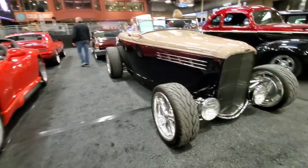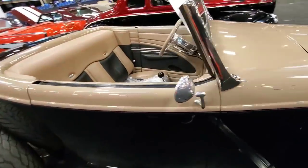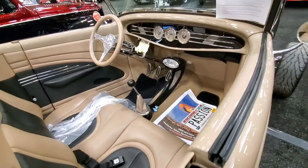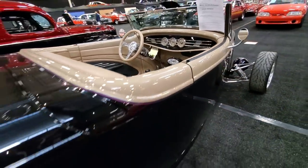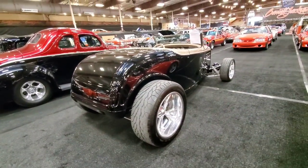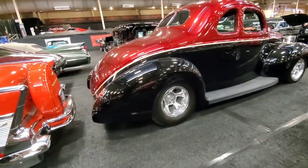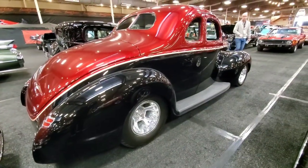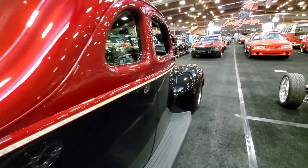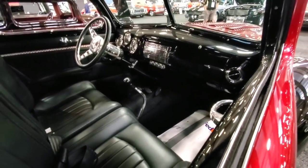This 32. Nice. Hard to say. I've never seen that 32. That wasn't nice. And they made this. Got vintage air. But they kept it with pedals and gears. They kept it as a bona fide roadster hot rod. There you go. 44. Nice combo. Another Yin Yang Hurst. Got a 5-speed.